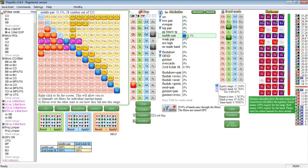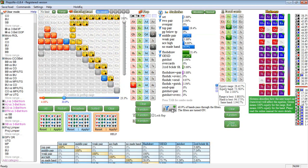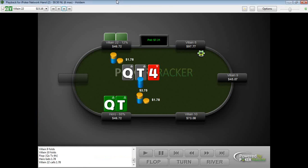So let's just give him middle pairs as well. With the 10s, he would call the 10s too. He's not going to fold the 10s. So this looks about right as a potential calling range for him. And of course we have good equity here with our 2-pair. So let's see. Now the 9 of diamonds comes out, and this is where he raises here.